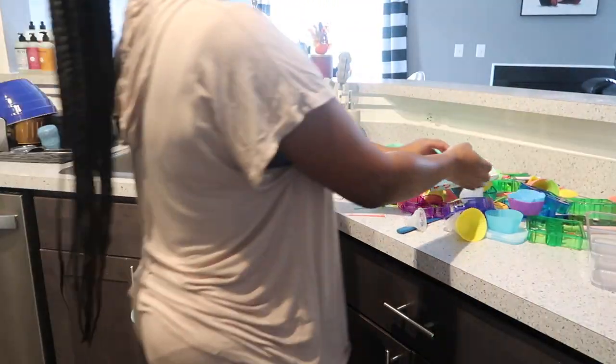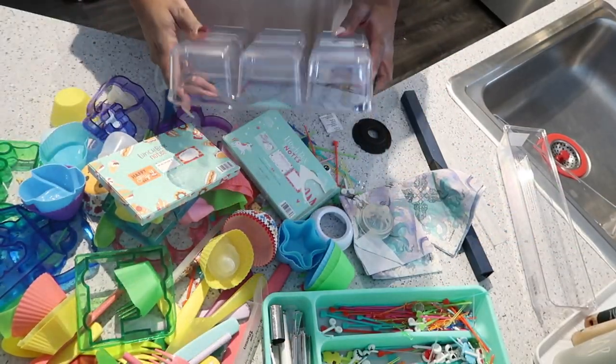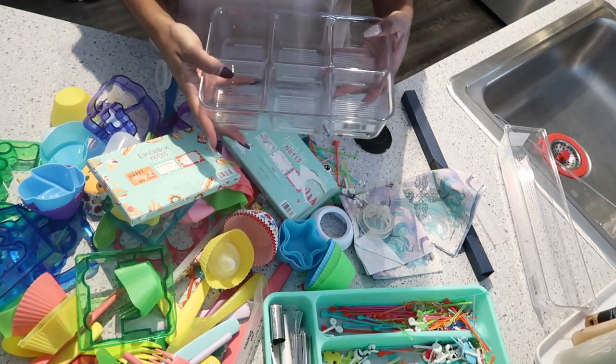So I'm starting with the kids' serving drawer. This was all the stuff that was in there. At one point, it was organized, but that system doesn't work. So I'm creating a new system.